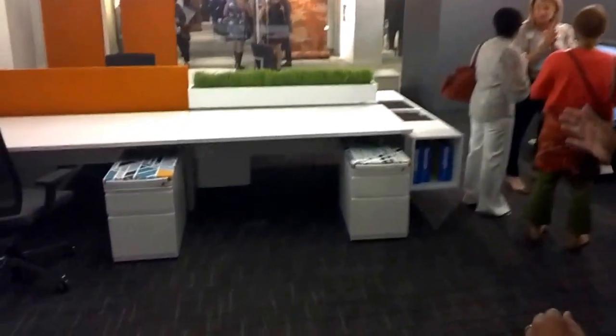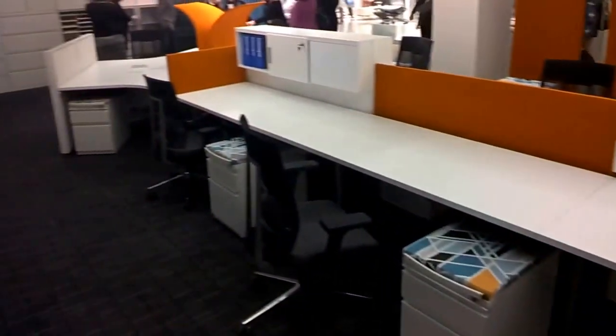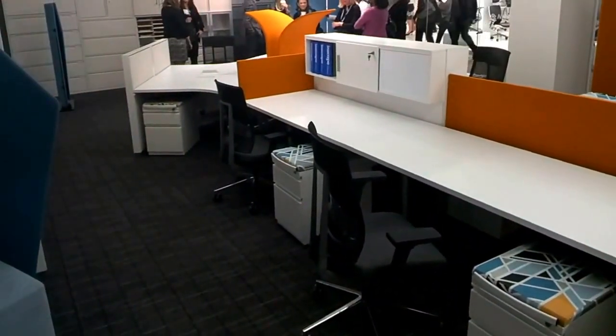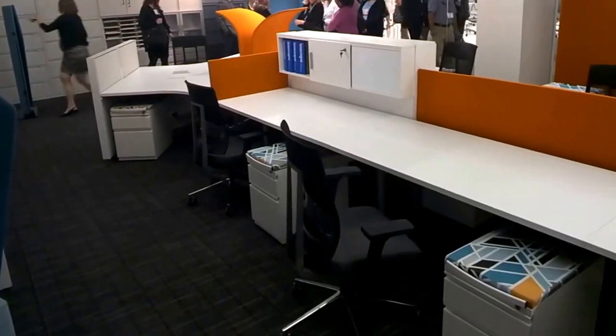I'll finish off the bench. We only talked about those two components, right, but this entire bench spans from here to the end. It's all about personalization and customization of the bench to suit your individual needs. They cover anything from privacy to display to storage.